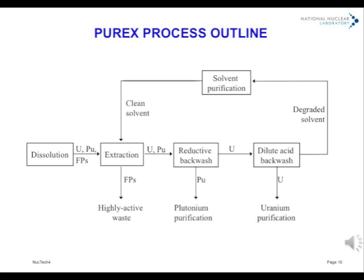Outline of the chemical separation process. Purex. The standard Purex process is basically very simple, although variants and complications are possible.